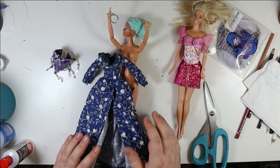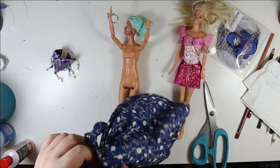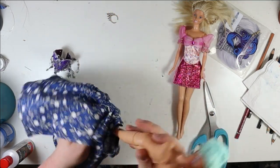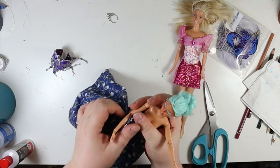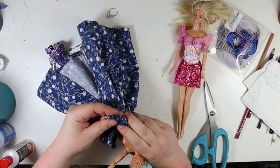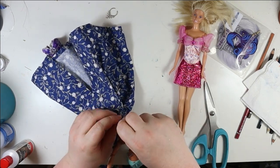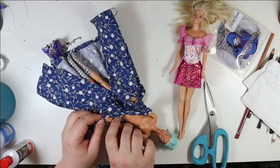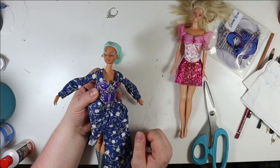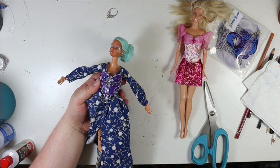I made this pattern based on a dress that my Froggy Stuff has shown on her channel. That I really liked, and so I tried to make something similar. And if I resew this one in white and put the corset on top, that could look nice. Do we like that look? I think we like it. Yeah, as I said, in white it will look different, but could be nice.